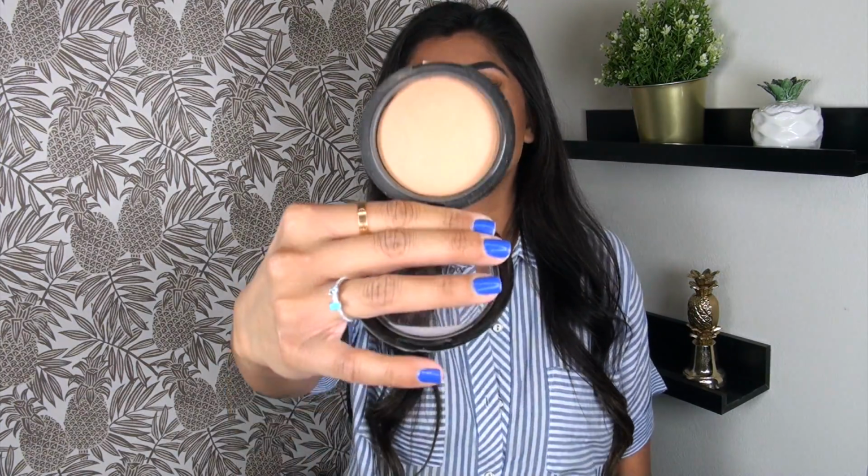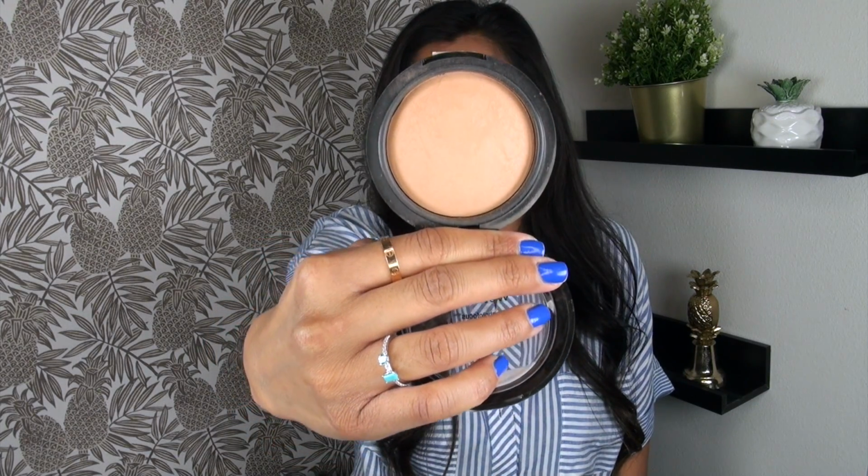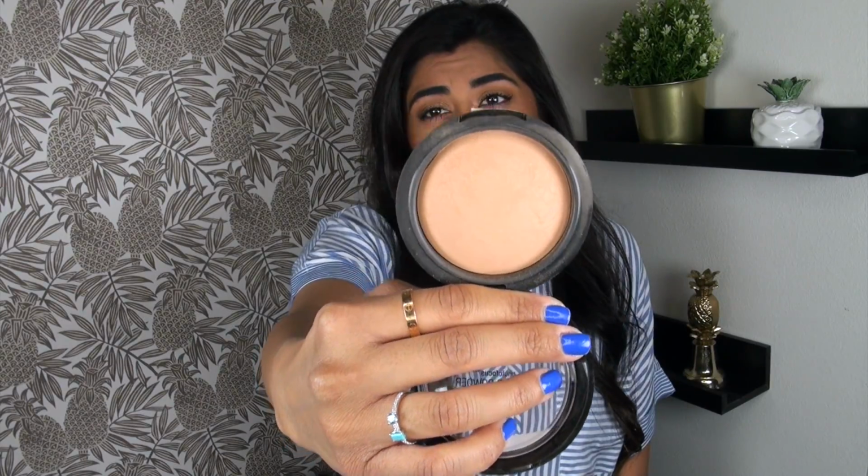I love this palette. In terms of face makeup related products, there was definitely one thing that stood out this month. This is my Wet n Wild Photo Focus Pressed Powder. I wear the shade Golden Tan. This is literally the best drugstore dupe for the MAC Mineralized Skin Finish Natural.